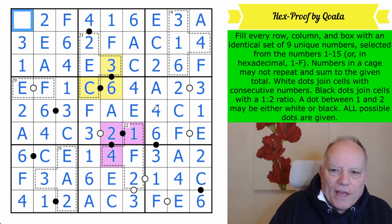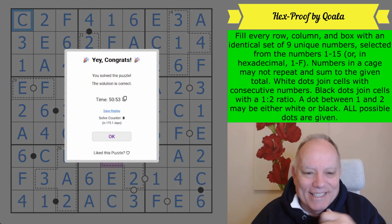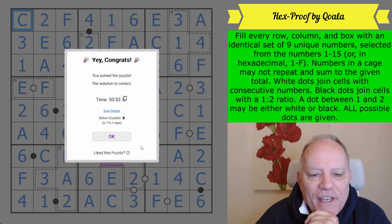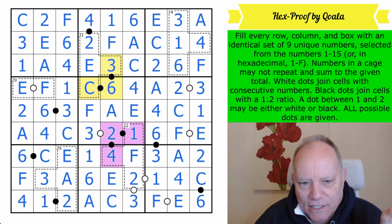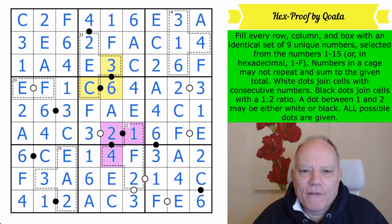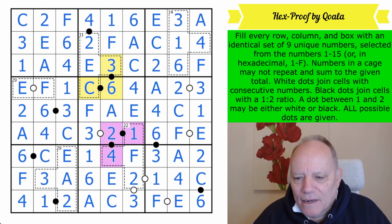And there we go. That is the solution to Hexproof. I'm not in the right mode. C. Yes, it does say it's correct. Oh, that's only had 8 solves in half a year. It's absolutely fabulous, but it's mind-bendingly tricky. Not so much because of playing with the hex digits, but that business of not knowing what X was for so long and only finding out it's 10 towards the very end down here. That's brilliant. What a puzzle.